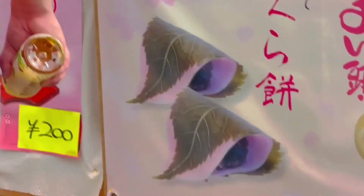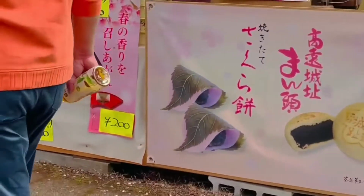Sakura ni takana. So I will eat the sakura mochi.